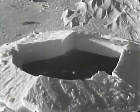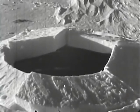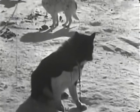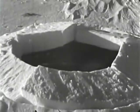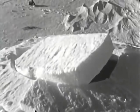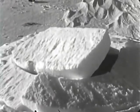Although the temperature is 40 below, the exertion of building causes both Eskimos to perspire freely within the snow walls of their almost completed igloo. Setting the last few blocks in place is a ticklish job. Unless well fitted, they could easily fall in.